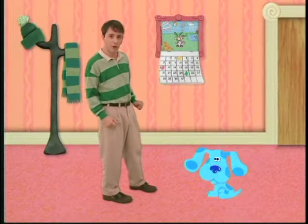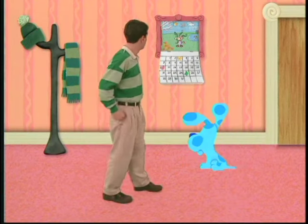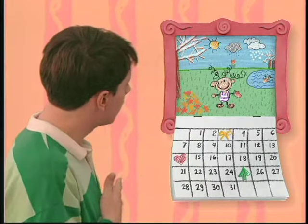If you've ever wondered why we show the same episode every day for a week, there's a reason for that too. Preschoolers learn through repetition. And we have statistically significant results that say kids who watch Blue's Clues are actually doing that much better on standardized tests, kindergarten readiness tests, than kids who aren't watching the show.